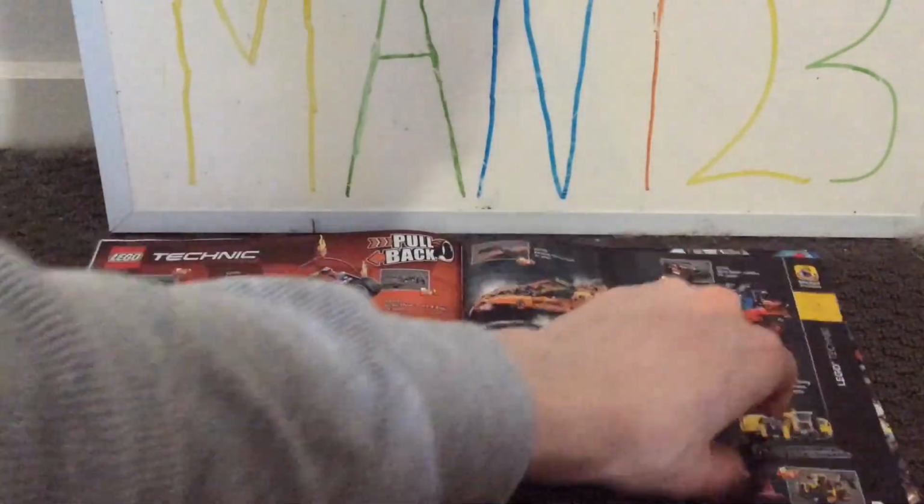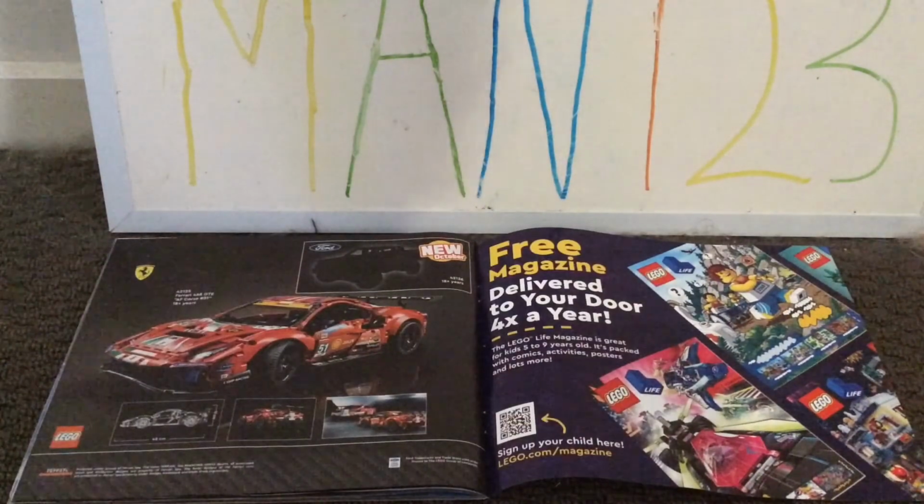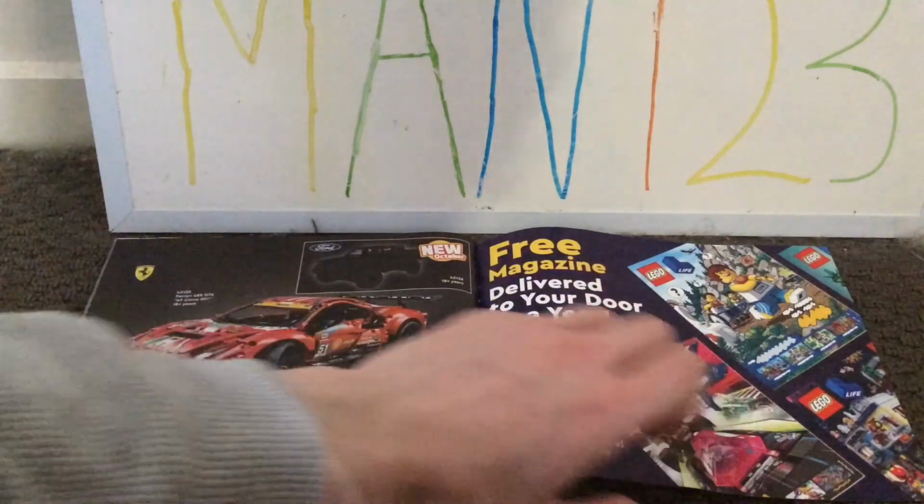Some Technic sets, and then just a bright, colourful free magazine delivered to your door 4 times a year advertisement. And if you do want to click that, just definitely go ahead.